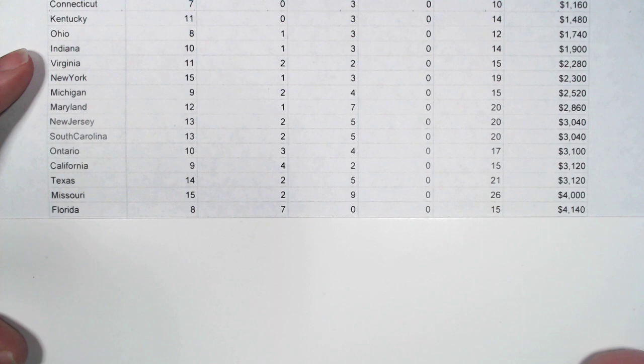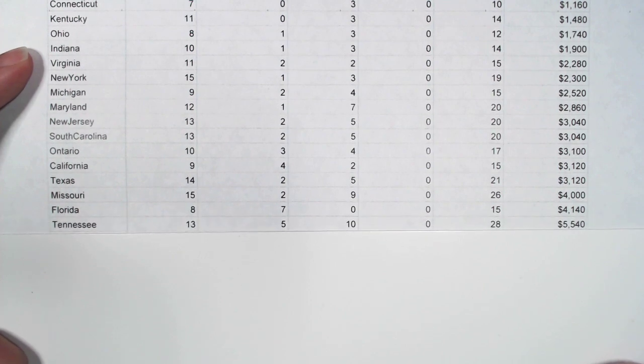Florida, 15 total hits, $4,140 in potential winnings, 8 Pick 3 box hits, massive 7 Pick 3 straight hits. That is huge for Florida there. Tennessee coming in next, $5,540 in potential earnings, 28 total hits in Tennessee, 13 Pick 3 box hits, 5 Pick 3 straight hits, and 10 Pick 4 box hits.